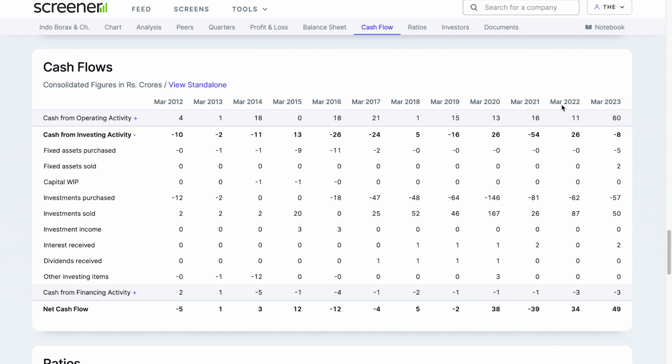The same thing goes on for March 2021, investment and purchase and sold. The same thing. The fixed assets purchased are 11 or worth 11 crores here, 2 crores here, and 5 crores here.